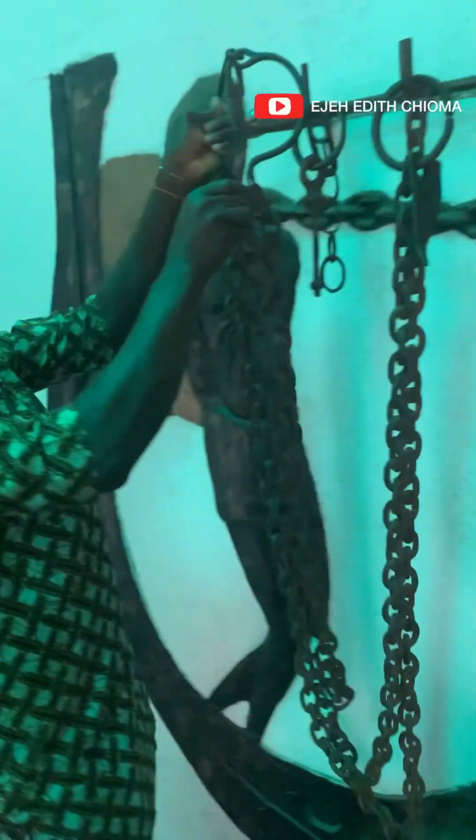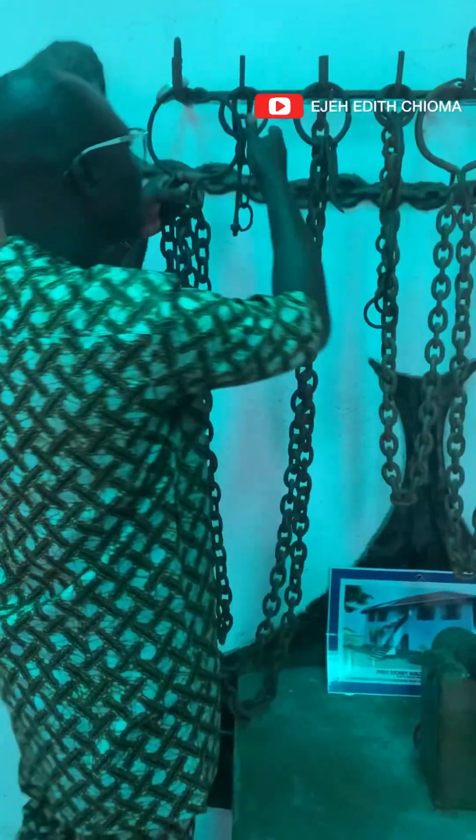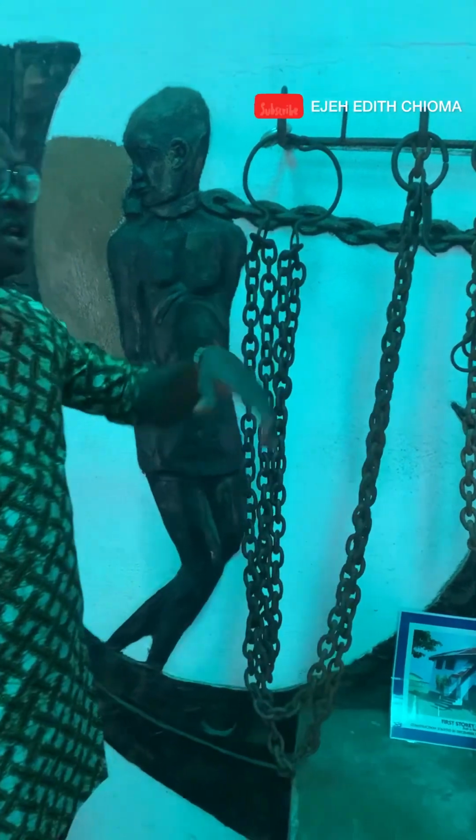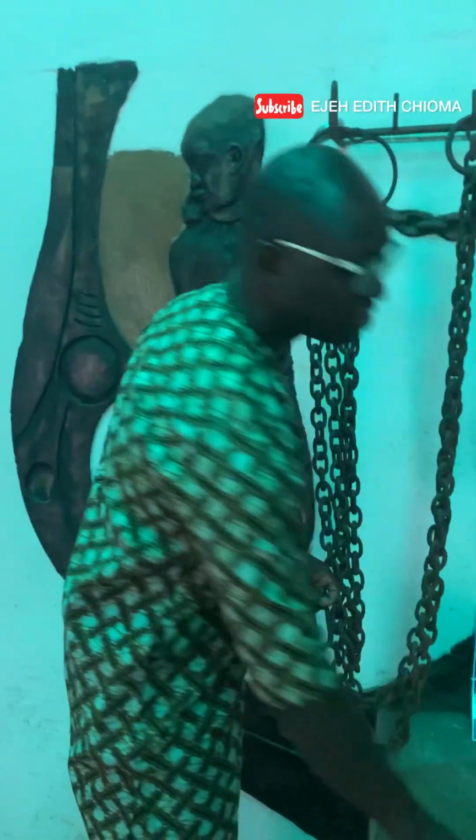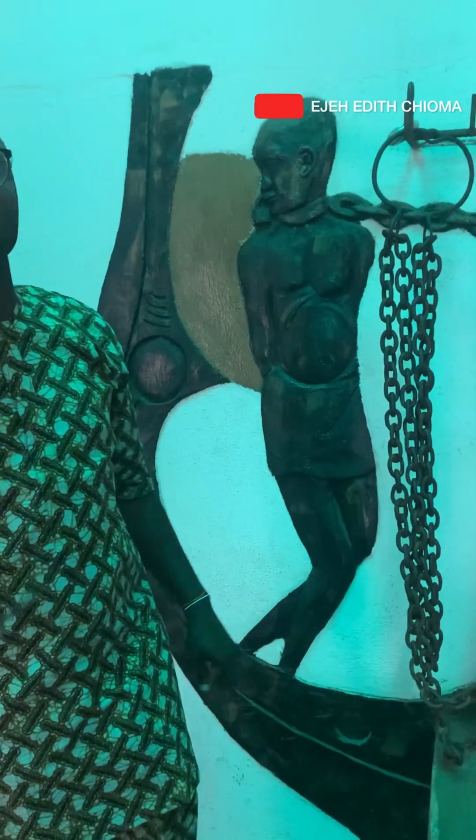After fixing this on the neck of a single slave, other ones will be fixed on the necks of other slaves, and they will be in a single file while they march them down to the point of no return.